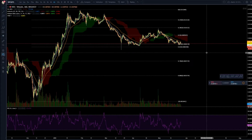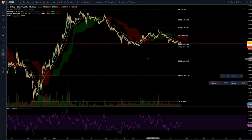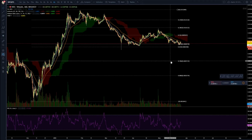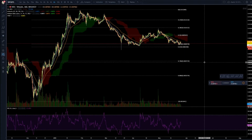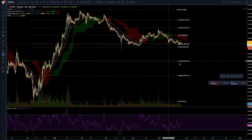So then the 786, guys, around this 4719. I would definitely buy instantly there, because Neo's a strong community, strong coin. It's just a solid cryptocurrency, guys. Huge belief in Neo, so I would not be worried at all to buy around the 786.